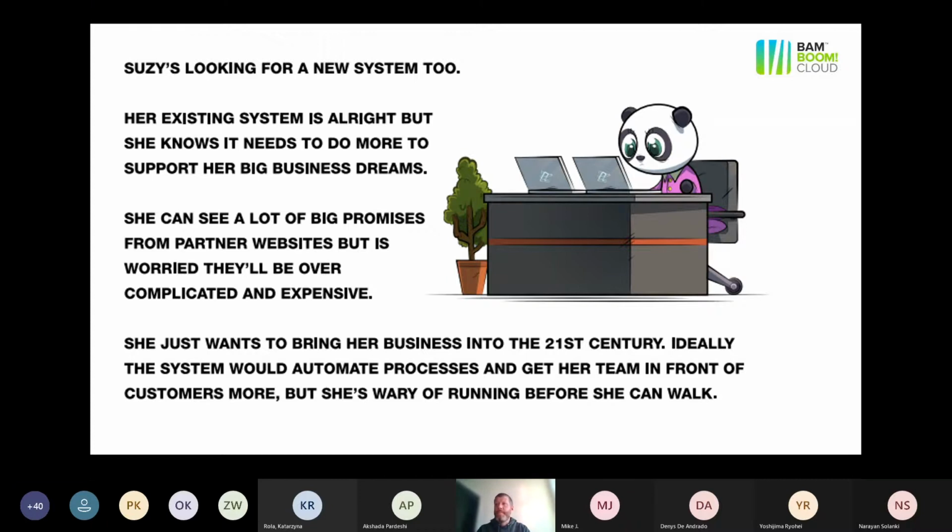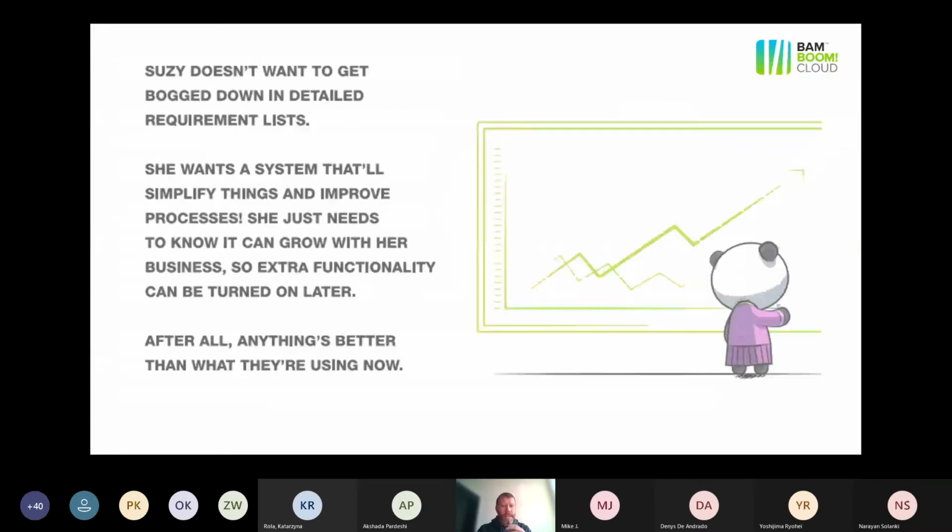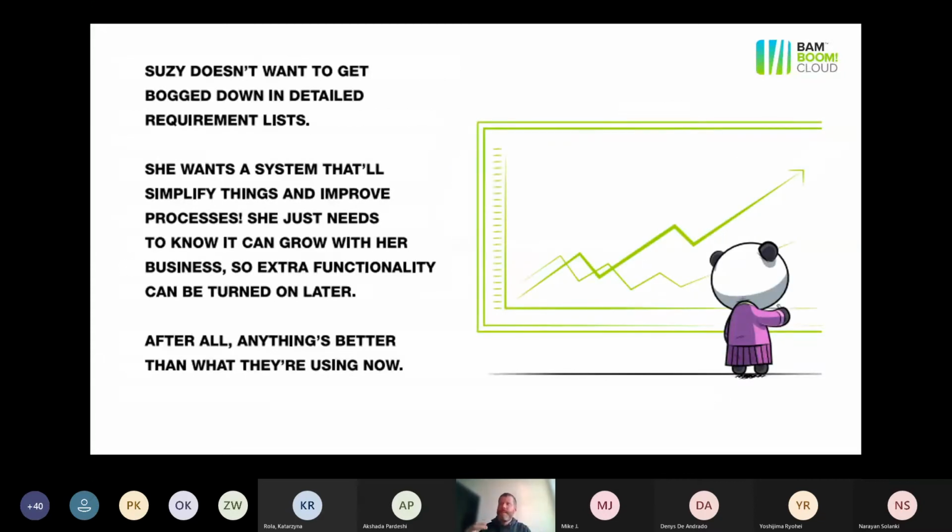And she can see a lot of big promises about what a system can do, but she's very worried that it's going to be overcomplicated, over expensive. She just wants to get things started, get processes automated, and get a team focused on spending time with customers, but she doesn't want to get things too complex too soon. Certainly, she doesn't want to get bogged down in detailed requirements lists. She wants to make things simpler, and she wants to have a system that can scale.